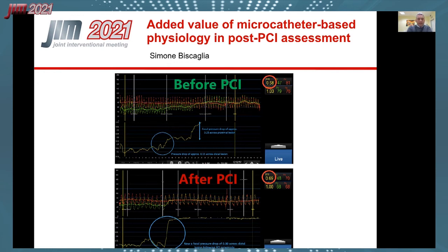Another interesting aspect, which we can discuss afterward, is how the microcatheter can be helpful in this case. These are two measurements of the same patient, one before PCI and the other after PCI. In the before-PCI assessment, you see two drops, one proximal and one distal. The operator decided to stent the proximal one, and then to perform FFR again after PCI. And then you see a new focal drop, in correspondence with the second one we had seen in the first measurement, which is much higher than before. This can happen with FFR, but imagine how easy it is to tackle this with the microcatheter rather than with the pressure wire.